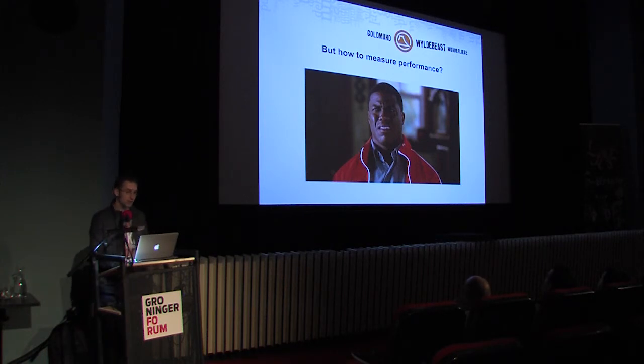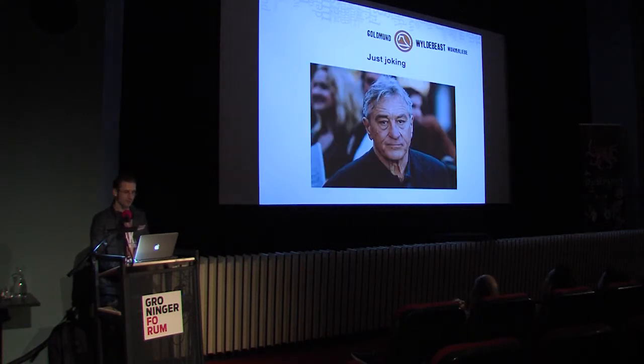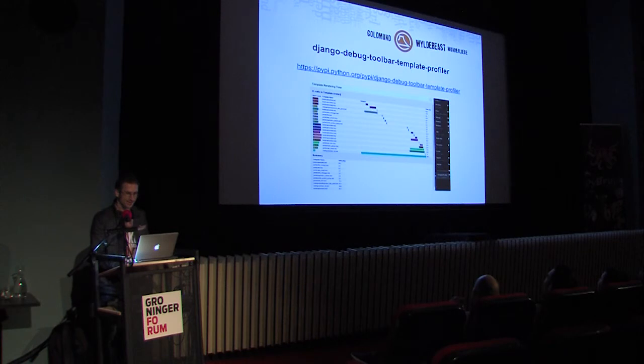Profiling tools, Django has some. Just make sure you don't accidentally enable it on staging or production. Surprised? Just joking. Django Debug Toolbar template profiler. It's another one, one of the best add-ons ever for the Debug Toolbar.